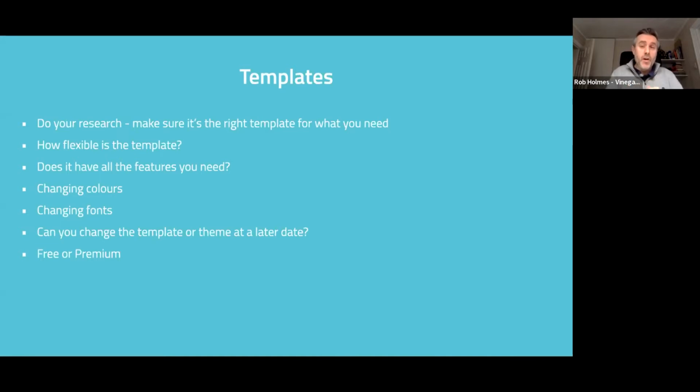Another big thing with some of these platforms: do they allow you to change the template without making it a complete rebuild? I've seen it in the past, I think Wix do this, where if you want a new template, you have to start again with your site. Hopefully for most people, their site is going to last them 5-10 years, and you may not want to change a lot of the content. You just want to give it a fresh design, so you may want to change the template. So you want to make sure that the platform allows you to change the template without having to do a complete new rebuild.